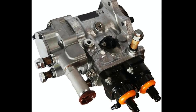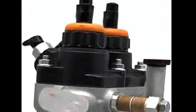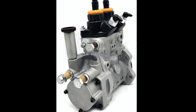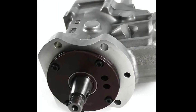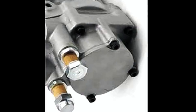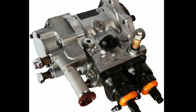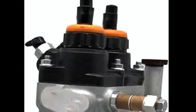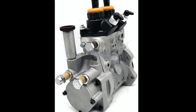Installation of a fuel injection pump requires technical expertise. This is not a simple maintenance task and should be performed by trained professionals. Proper installation ensures the pump operates at peak efficiency and prevents premature wear or damage to the engine. Once installed, however, the pump provides long-term reliability, running for thousands of hours without requiring frequent attention.